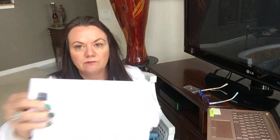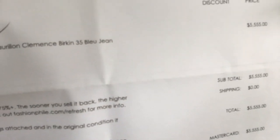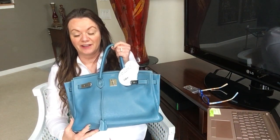This is, oh, it doesn't say the year on the receipt. I live in the state of Oregon, so there's no tax. That's the name. Size 35. Terralon, Terra-on or Terralon? Clemence, Birkin 35, Bleu Jean, and perfect price in my opinion for what this bag is and what these sell for on the resale value.